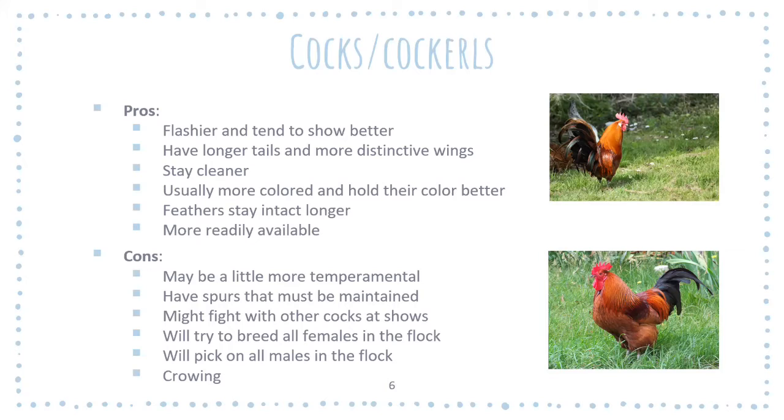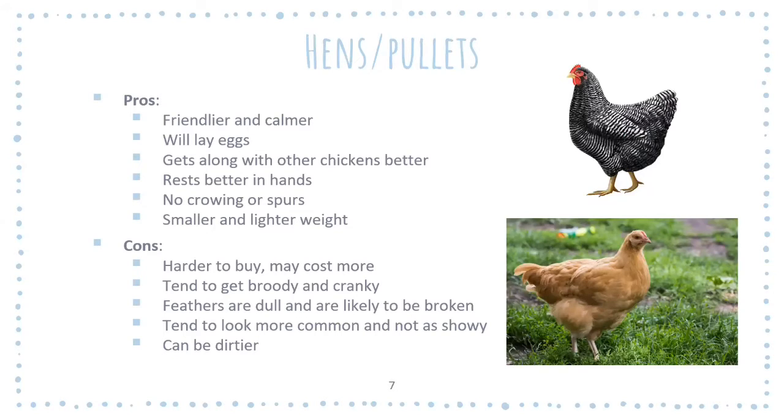These birds also, if you take them to large shows, may try to fight the other cocks in the pens, so sometimes you have to put dividers up. Of course, they will try to breed all the females they come in contact with, and they will try to pick on all the other males around them. So just keep that in mind. And of course, crowing. We all love to hear it until it becomes annoying. So just make sure you're complying with where your house sits and you're not getting yourself, your family, or your neighbors in trouble.